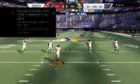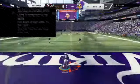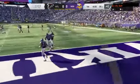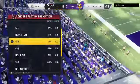The kickoff team on the field now as they will send this one away. And no return on this one as the fair catch is signaled for and taken. Let's go.